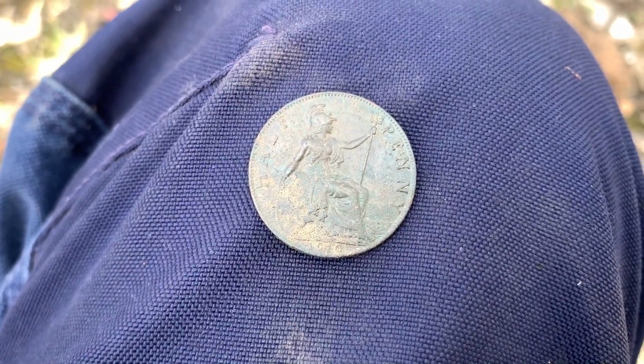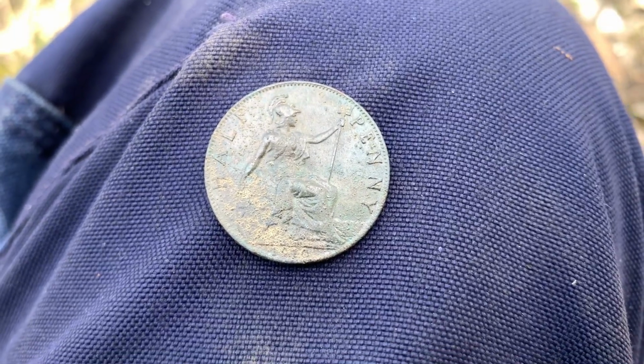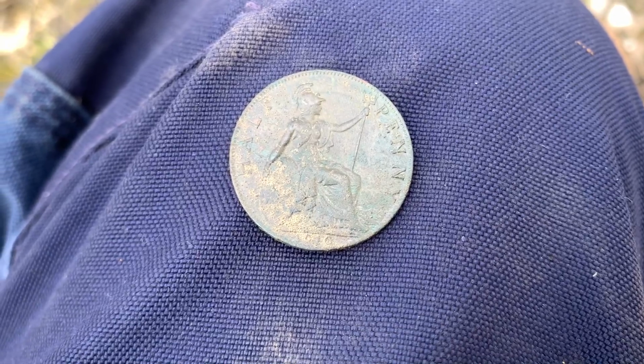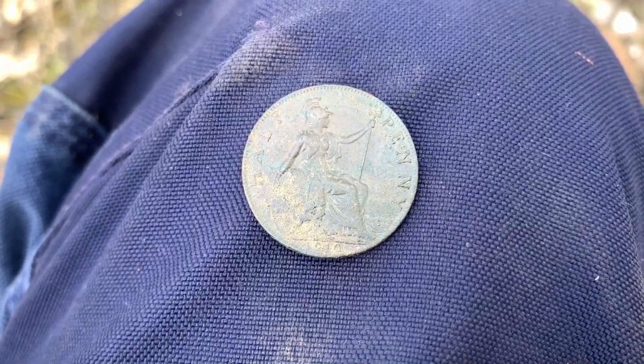Anyway, out mucking around, going over the old sites. In fact, I can't even remember going over this one, so I don't think I've actually found it. But I don't think anyone else has, since they've been leaving all these signals. And that's what keeps us going, that next bloody signal. It's great.